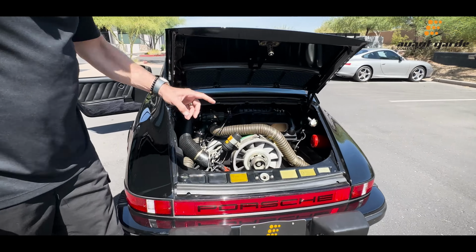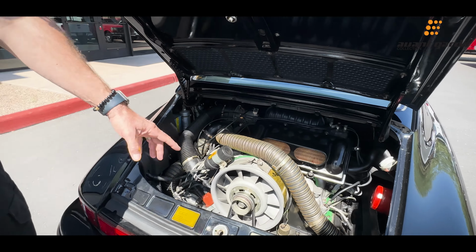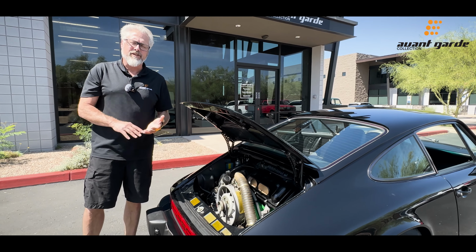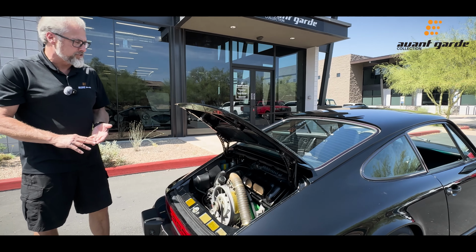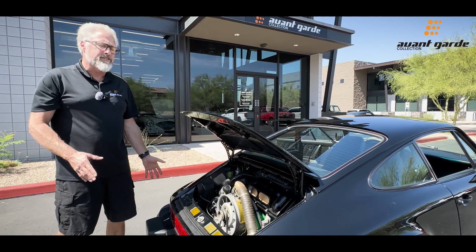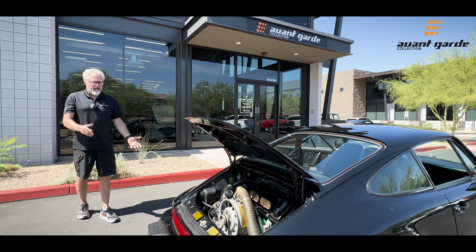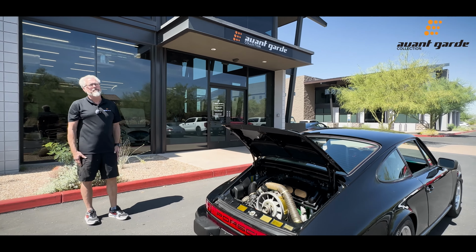Engine is great. It's got the fan upgrade because it came with the 5-blade. This car also does come with another set of heat exchangers and the thermal reactors that these originally had. It's been all serviced, great compression on it. Just really no questions about it. So bid with confidence on this car.